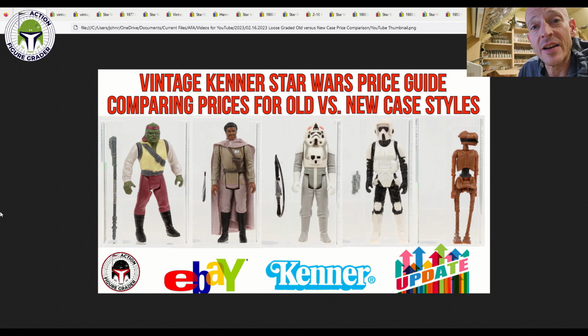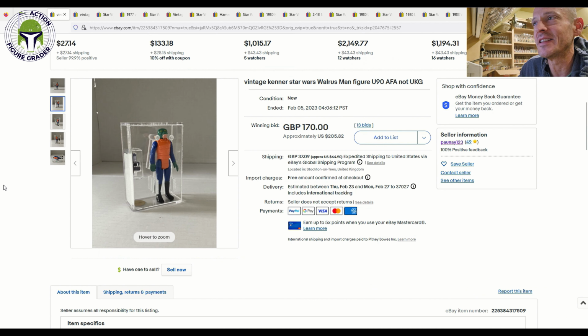If you have an old graded AFA case, and now that AFA is not taking any more submissions for new loose graded figures or for recasing, what does that mean? Is there going to be a price discount associated with that? My gut going into this analysis, and I didn't have any data, said of course there's going to be a price premium for some of these loose graded figures in the new cases versus the old case. That was my expectation. I just didn't know how much. And some of them were actually pretty surprising. So we're going to dig into that detail right now.